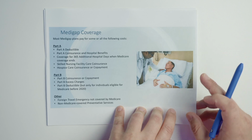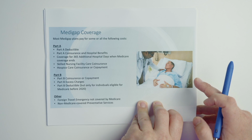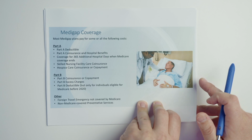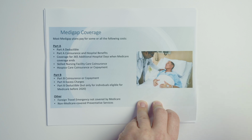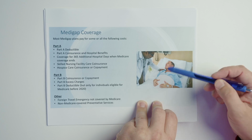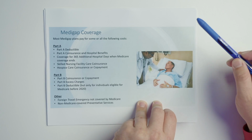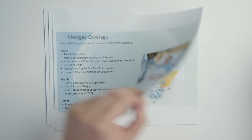These are different charges that your supplement is going to help you cover. And really, when it comes to a supplement, you are buying peace of mind. So as long as you are able to pay that Part B premium, your prescription drug plan premium, and your supplement premium, you don't have much to worry about. There's not going to be any bills that follow you unexpectedly home to your mailbox.